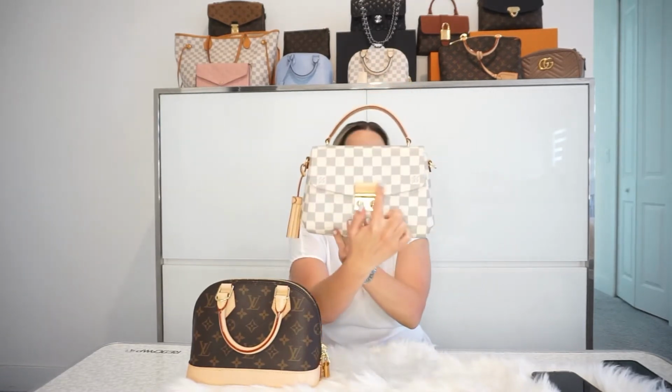Now, as you can see, this one is the Damier Azure canvas, which means that you have to be careful with the canvas and color transfer, because with this canvas, it's one of those that you just have to baby. And they do both have the vachetta leather, right? The positive is that the Croisette only has this part here, the top handle, the tassel, which is removable. And also the little rings here, they have vachetta leather. Other than that, everything else is canvas.